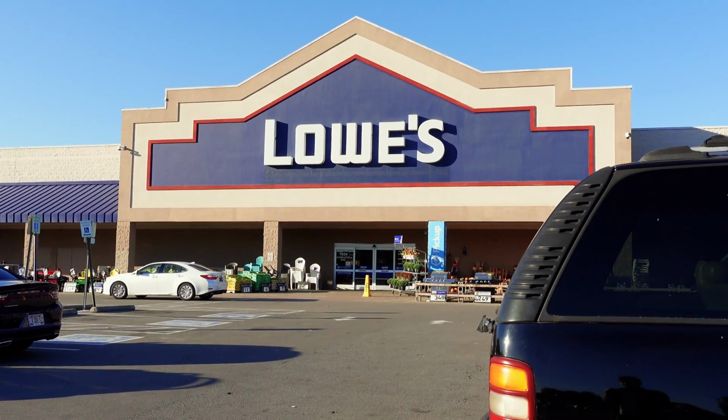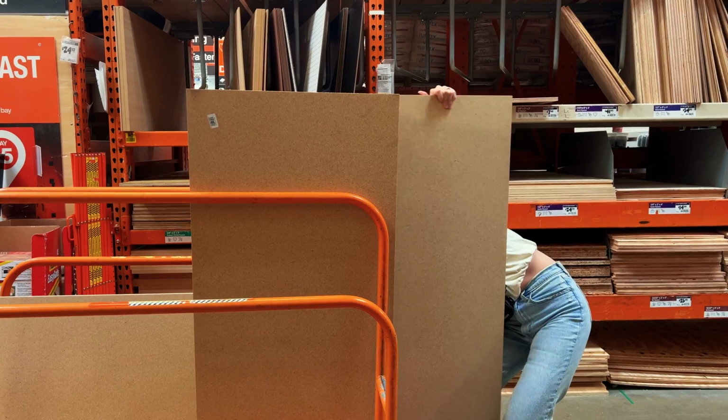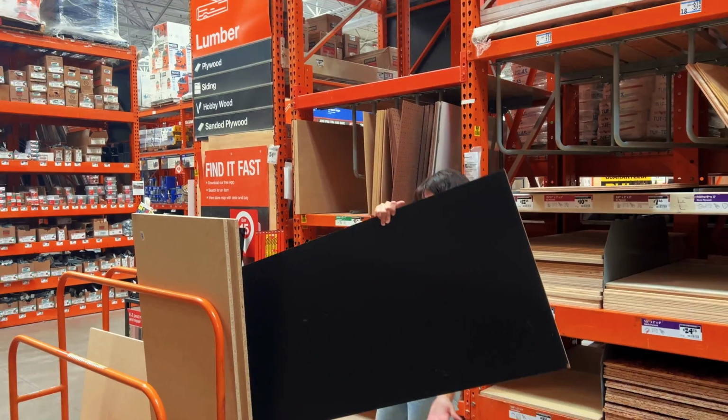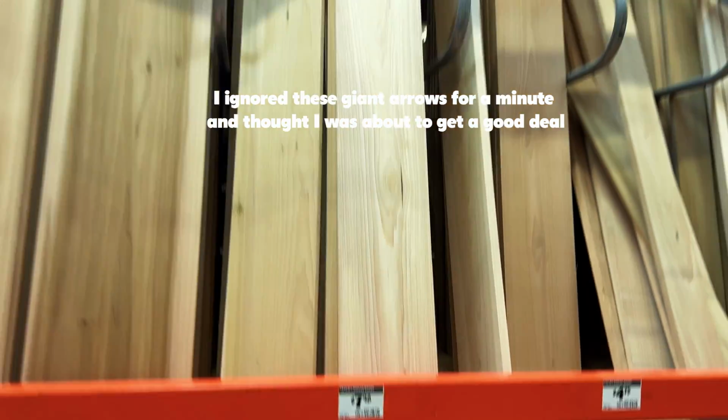I would somehow end up at Michael's. Let's see, we're gonna get another cube. I wanted to buy a sheet of this wood right here, but every single one of them has cracks and stuff in it. It's no good.